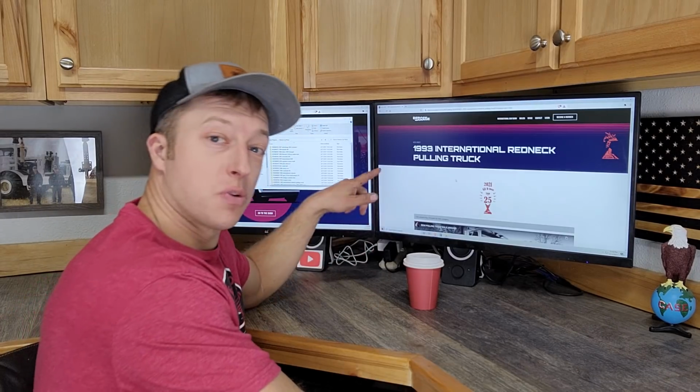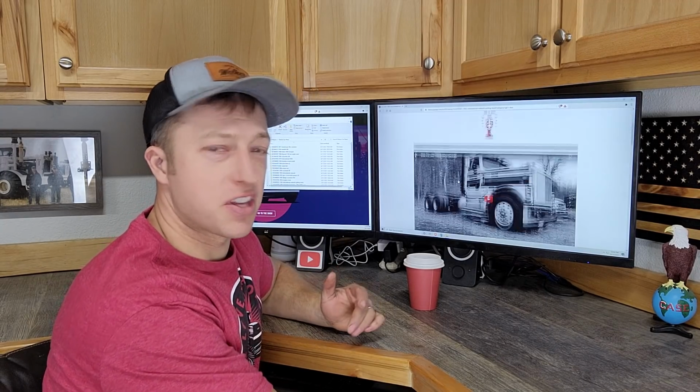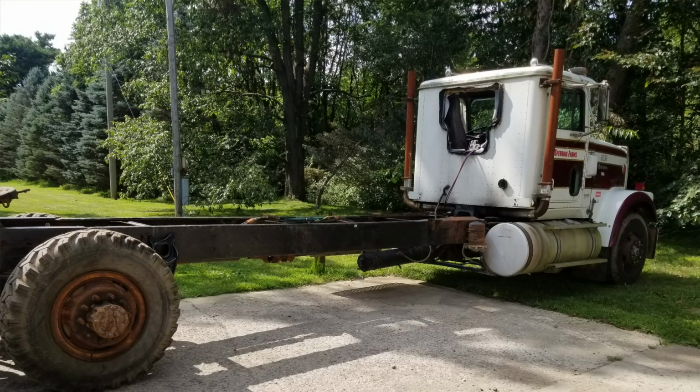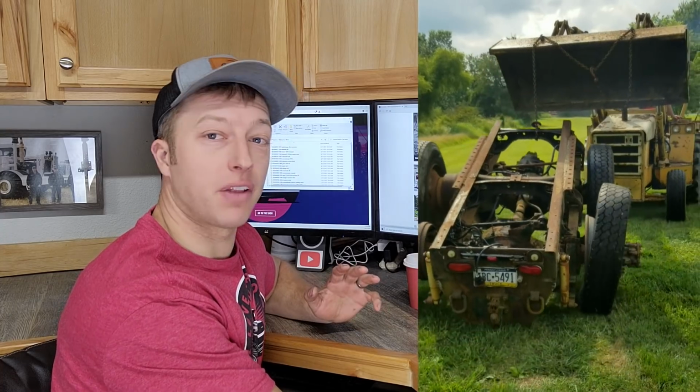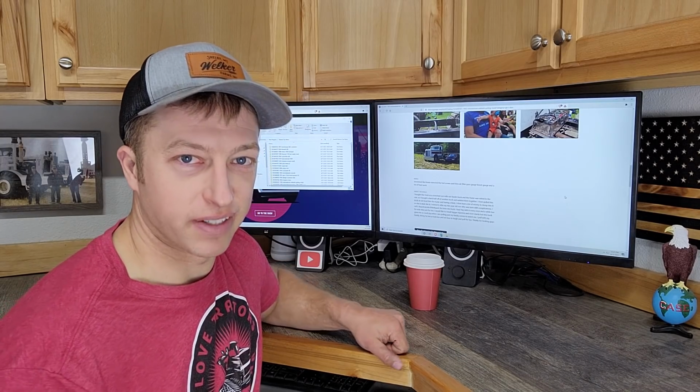Good job. This one's a 1993 International redneck pulling truck, as he says. It looks like a 9370. It's got a 3406 Cat V in it. It had a stretched frame as a milk hauler. He shortened the frame, shortened the driveline, turned it into a pulling truck. They call it Jacob's rig for his son. Great machine, man. I'm sure your son loves it. Take him for lots of rides. And yeah, definitely go blow some smoke.